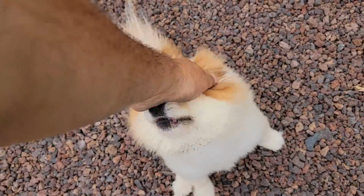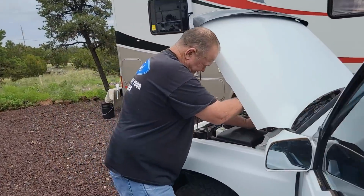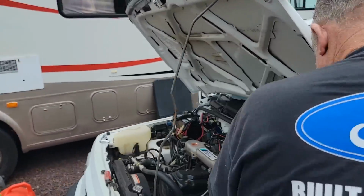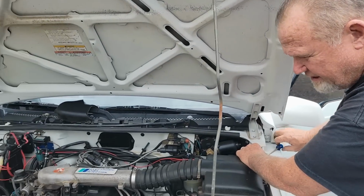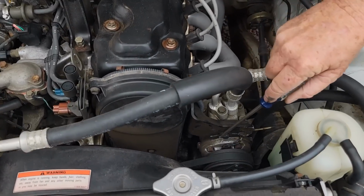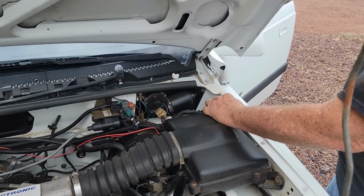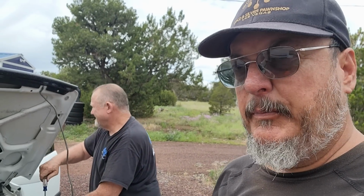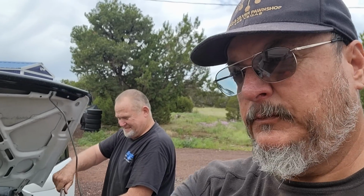Hey, Foxy. What was it? See how doggy it is? Oh, look at that. Yeah, bolt's loose. Paul says it's pumping a little bit of gas, but he don't think it's pumping enough. He said it's not getting enough gas.